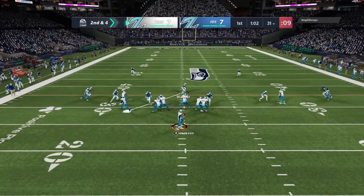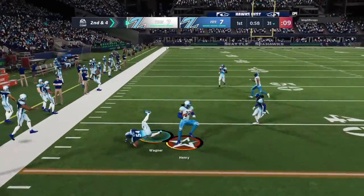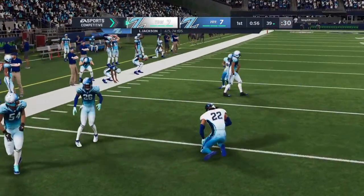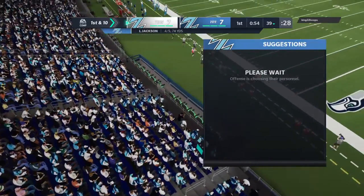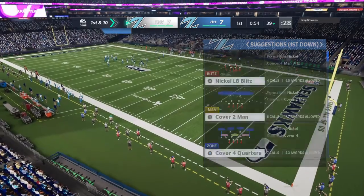Hey, watch edge. From the gun, Jackson. Henry's got it out on the left side. And he'll get it out near the 40 to the 39. That one, a first down pickup of 8.